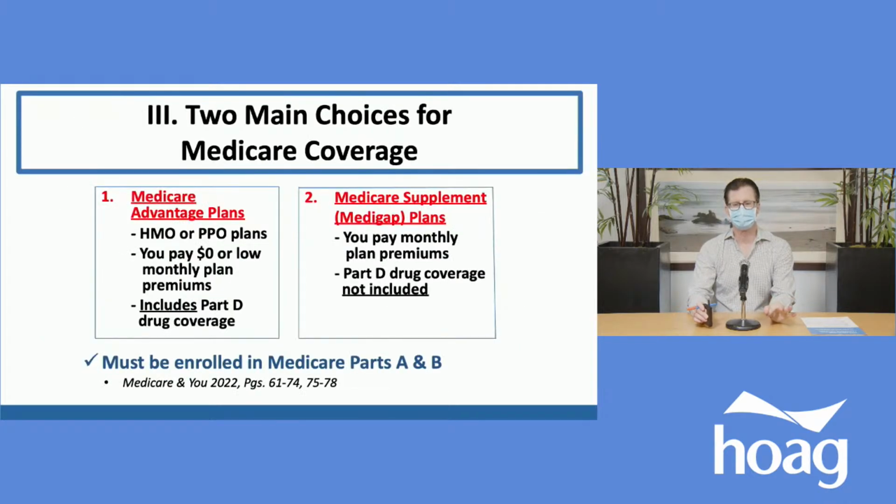So now we're going to talk about the two main plan choices for Medicare coverage. Initially, we're talking about the Medicare Advantage plans, which can be a Medicare Advantage HMO or Medicare Advantage PPO. With the Medicare Advantage HMOs, typically here in Orange County, there's a zero premium. With the Advantage PPOs, two of them have a pretty sizable premium, and there's a new plan that has a very reasonable premium for a Medicare Advantage PPO.